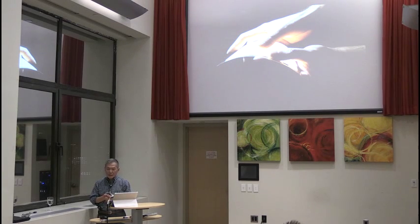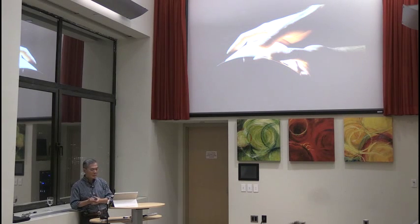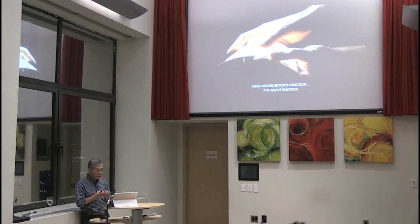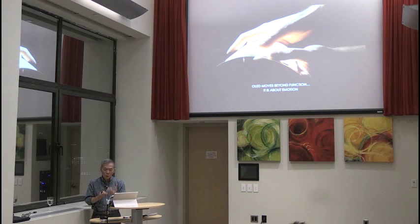And so what we say in terms of the design philosophy is that OLED actually moves beyond just simply function. It is about emotion. And it is the emotional part that, when we design OLED lighting, we always want to remember.